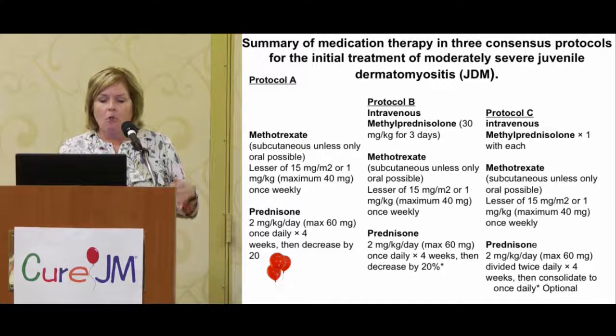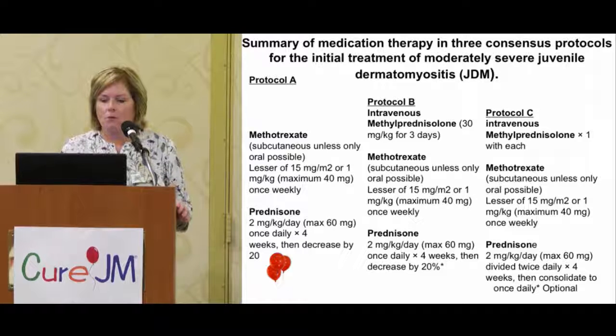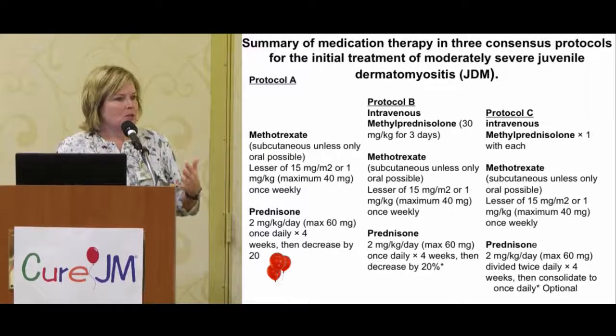The second protocol was adding to that IV steroids, IV methylprednisolone, which many of you are familiar with. And the third protocol added to that IVIG. Sorry, it must have fallen off the slide, but it was on here, the third protocol.